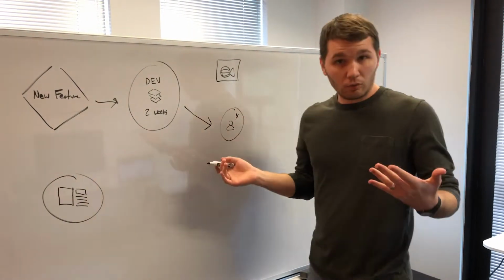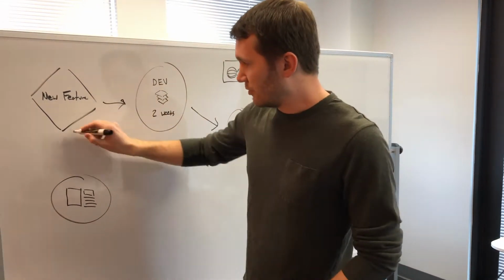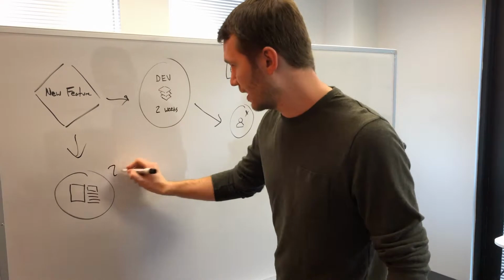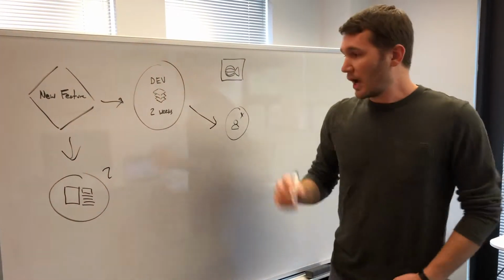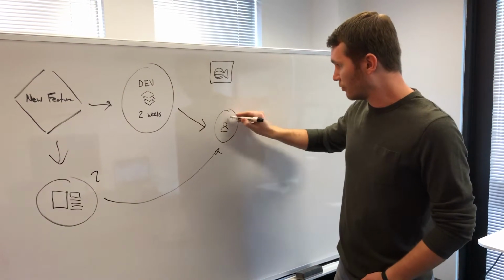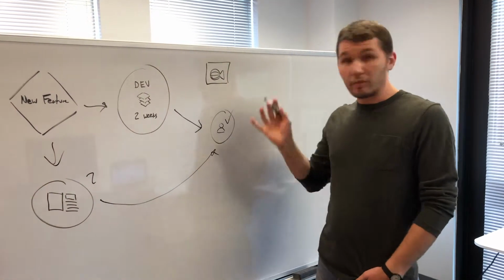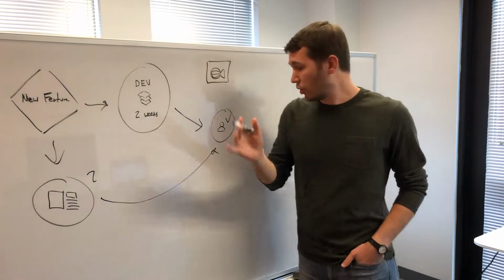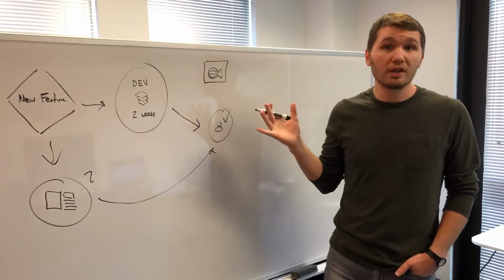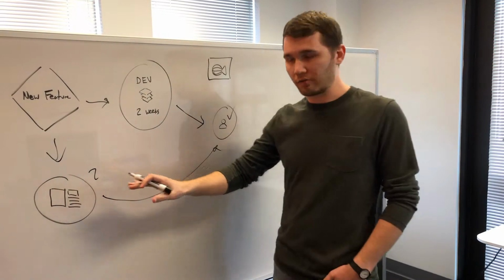So instead, often what we'll do is take that new feature and give it to a user experience designer, like myself. I'll spend maybe 2 days on it. After that, I take that design to the client and get their approval. Maybe not. Maybe they say that's great, or maybe they'll say no, spend another 2 days on it. Either way, spend 2 or 3 days, maybe a week at most, designing wireframes.